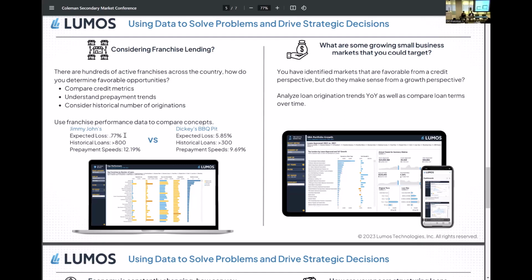Jimmy John's expected loss 0.77% compared to Dickey's Barbecue Pit 5.85%. So much higher likelihood of default on your Dickey's Barbecue Pit, using historical performance as a proxy. And then prepayment speeds, the Jimmy John's is going to prepay much quicker, but just from a total prepayment standpoint, default plus voluntary prepayment, Jimmy John's is still a better bet in that case.